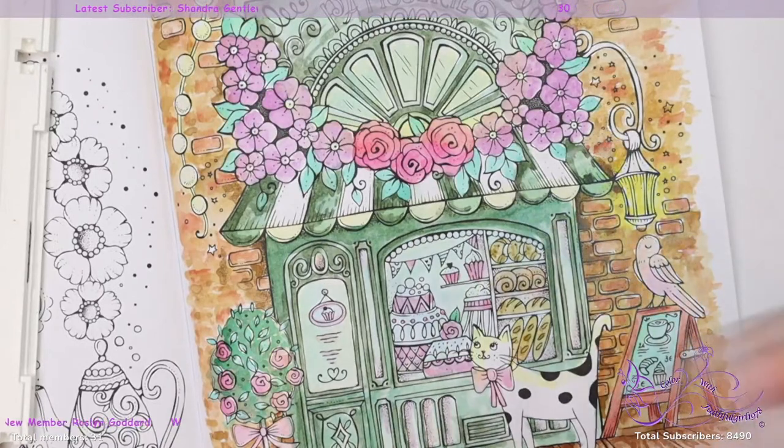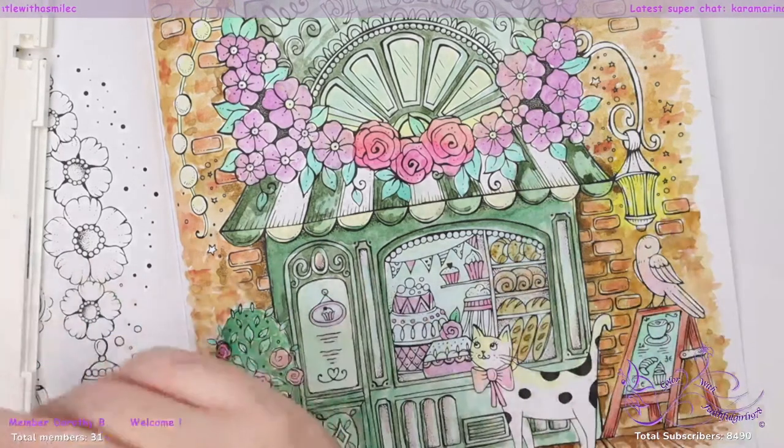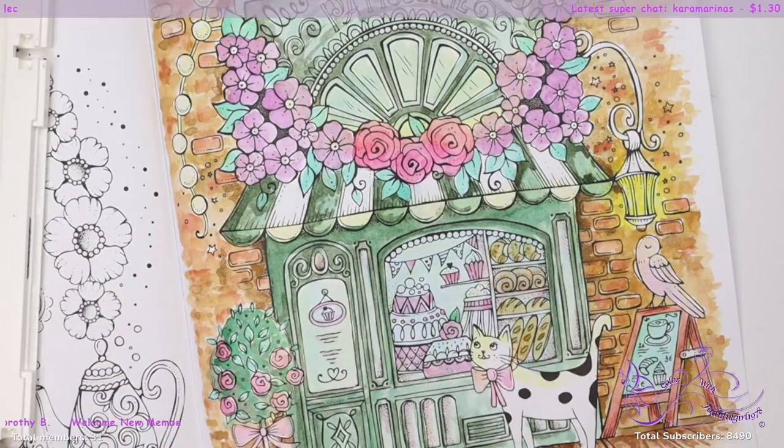Alright, this kitty needs to be... I guess he's kind of black and white, isn't he? Alright. A little bit grey. Pan's grey.